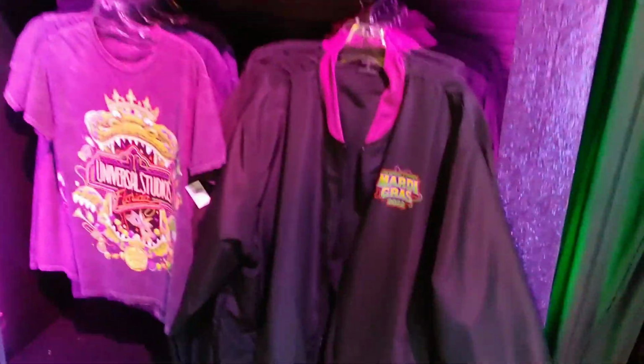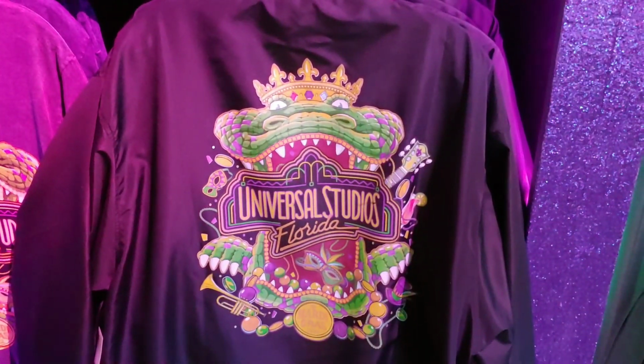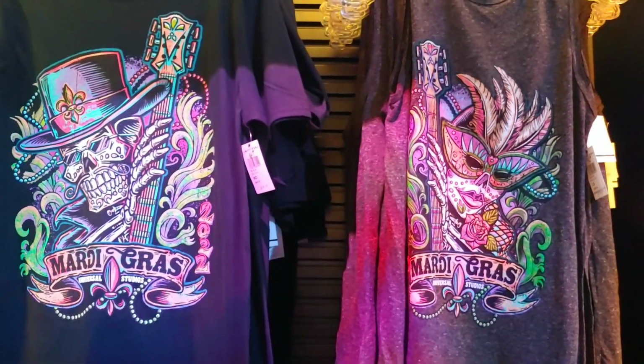Oh, we got a jacket. Jacket. Woo, yeah. Oh, I actually like that. Oh, look at that tank. That is cute.